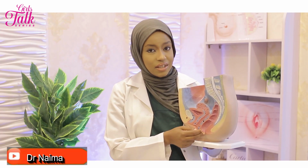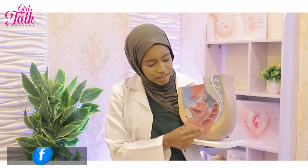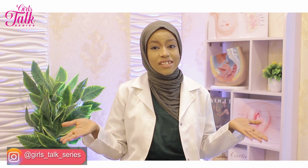But let's not forget the anus. It's very important, especially when it comes to feminine hygiene. So here is the anus, and here is the rectum, and this is where our poop comes out from. I guess a lot of women will be like, ew, well, you also poop, sweetheart. So can you ask yourself if you really know about your reproductive parts?